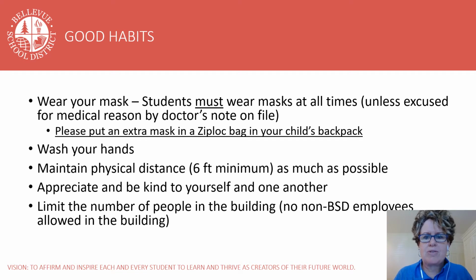Some good habits to introduce to your children, if they haven't already, is to wear their mask. They have to wear their masks at all times in school, unless you have a medical note from your doctor. We also ask that you put an extra mask in a Ziploc bag in their backpack that they can keep with them at all times in the event they sneeze and it gets all wet or something. We're also going to ask them to practice washing their hands and maintaining physical distance. Right now it is 6 feet until further notice from our school board and directors, based on the current governor's adoption of the CDC rules. So that has not changed. We're still operating under the 6-foot minimum as much as possible.